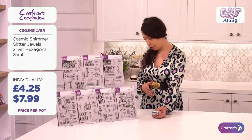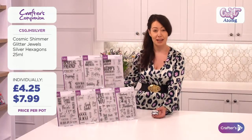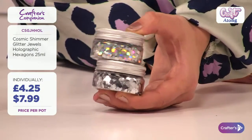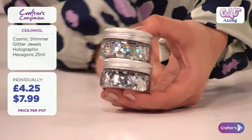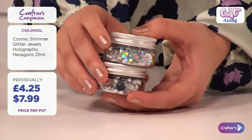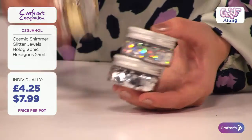Again, it's the large ones, and that could go perfectly as well if you did want to get it with the holographic. Those two together, I think, look wonderful. Imagine those together in a shaker card. That could look really cool, couldn't it? It looks brilliant.